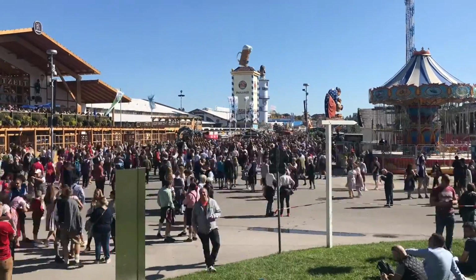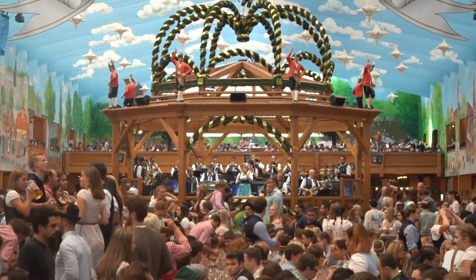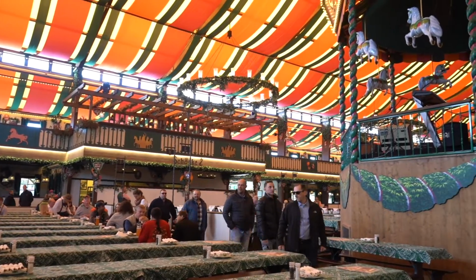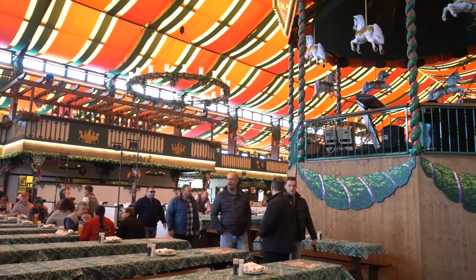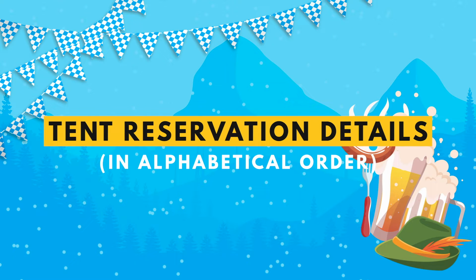Alrighty, now let's get to the good stuff. As I mentioned earlier, every tent at Oktoberfest has its own separate system set up for reservations, which means every tent starts taking reservations at different times of the year and has a different system in place. Now, here are all the tents and their reservation information in alphabetical order.